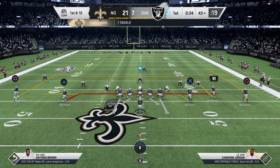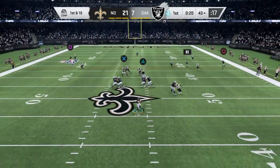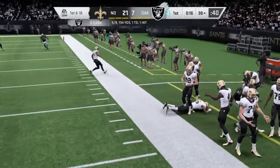What do we love to say? Get those backs into space, right? And they were able to do that there. Nice pickup on first down. Carr completes it.